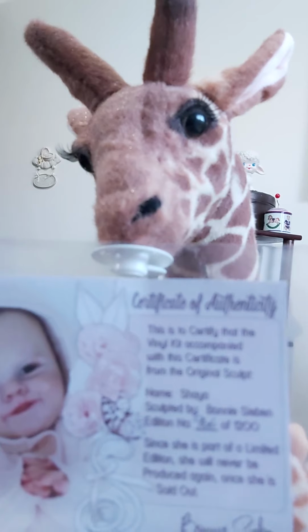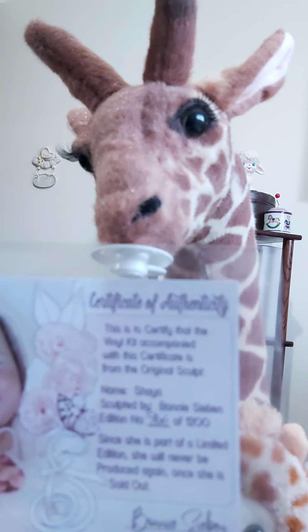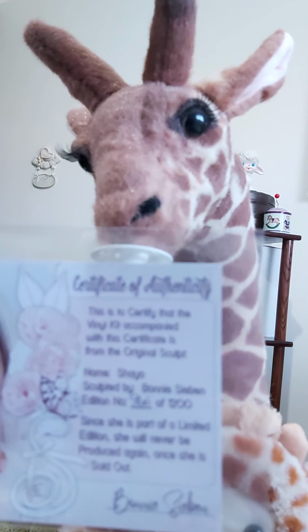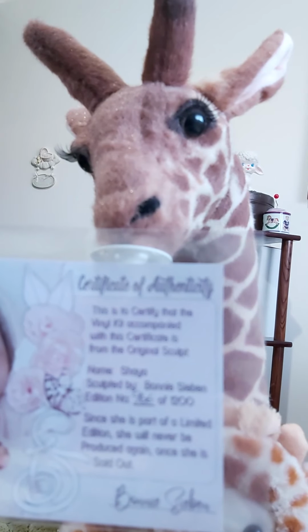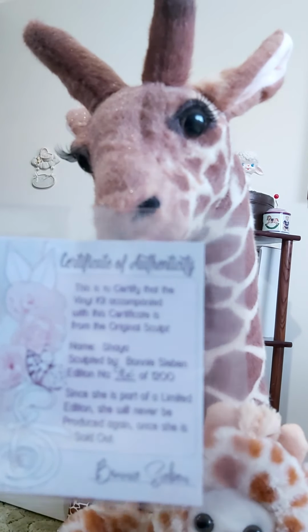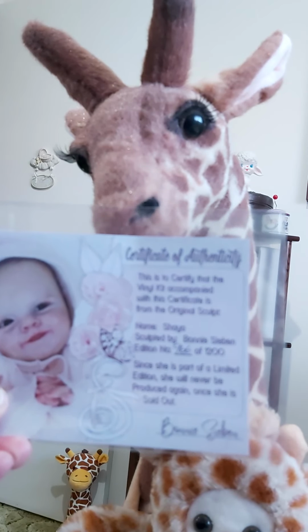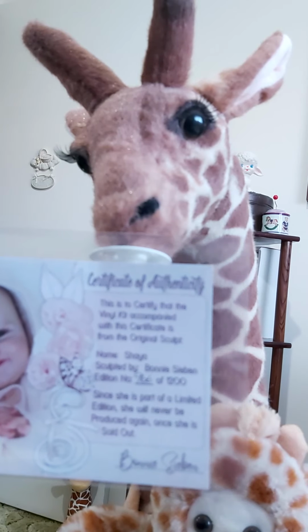This kit that I've got here, I'm just using it as an example, of course. The kit's name is Shaya, sculpted by Bonnie Sieben. It's edition number 966 of 1200. Since she is part of a limited edition, she will never be produced again once she is sold out. And the sculptor's name is on the bottom. That's a pain not zooming in like that. It's Bonnie Sieben's signature down the bottom anyway.